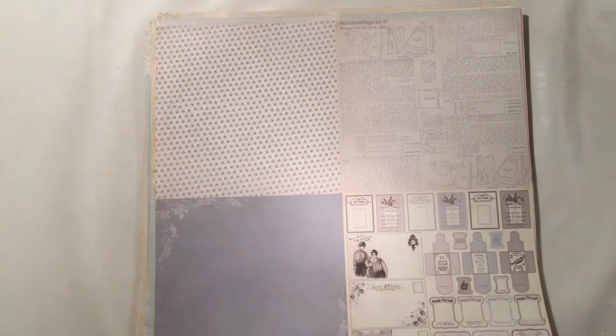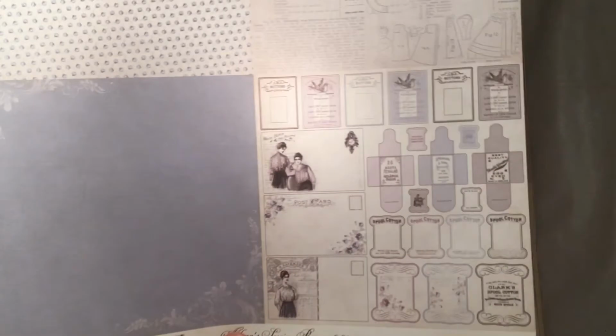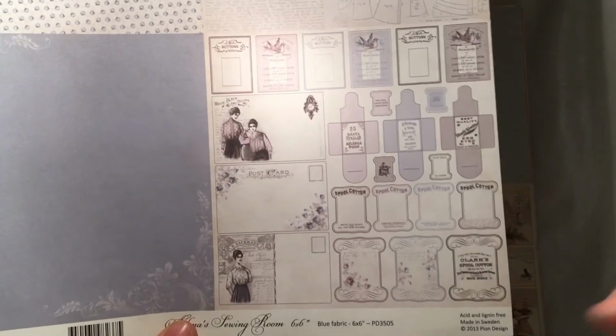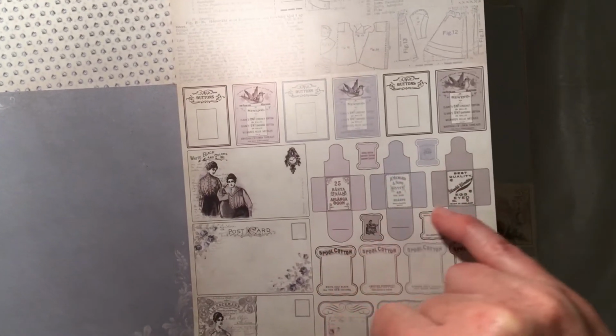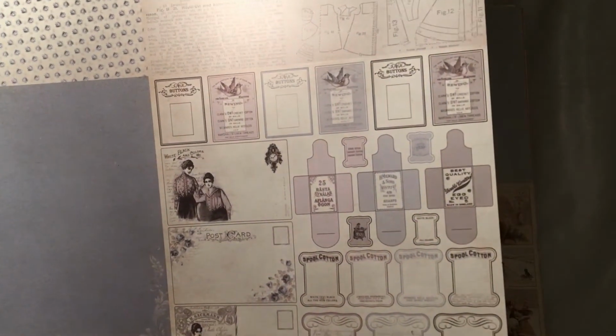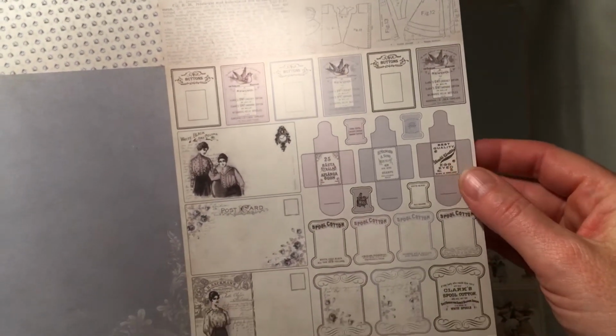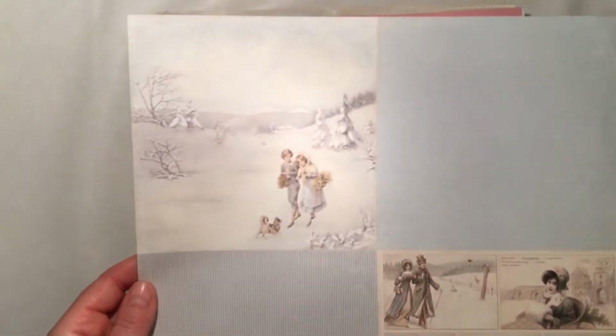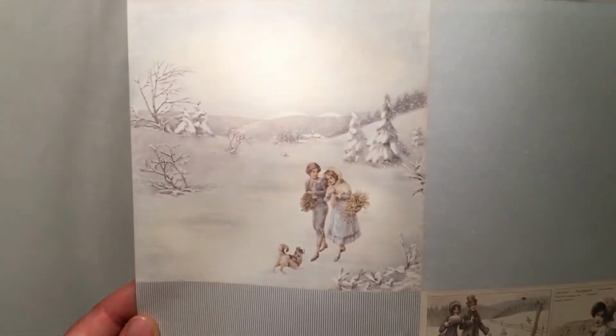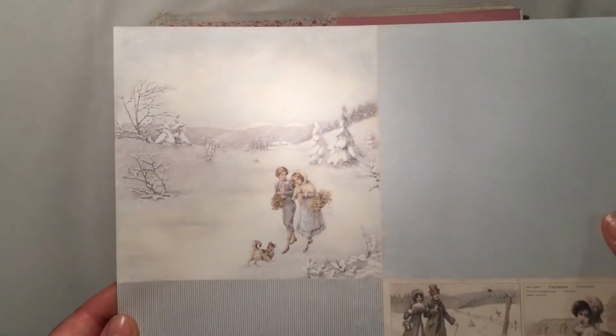And this is the back. This is again from Elma's Sewing Room, but this again is a different page. And there's these tiny little boxes or envelopes that you can make. They are so cute. Very pretty. This is from Days of Winter. And this is just a pretty image for on a card.